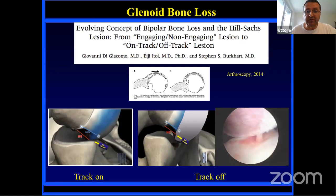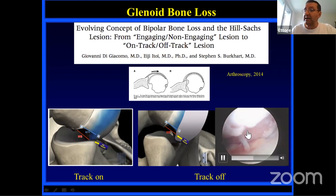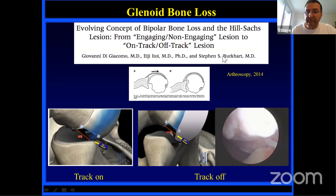So in conclusion, when we have an engaging off-track lesion like this, in my opinion, most of the time it is a combination of bipolar bone defect. So not necessarily 21, 21, 25. I don't think it's so important to strictly calculate if it's on track or off track. If we have a bipolar bony lesion, I think Bankart or soft tissue repair only, or with remplissage in addition, is probably an undertreatment of this patient.